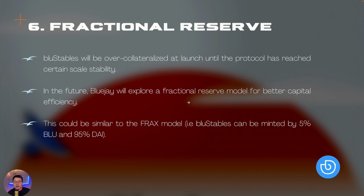So as we know for Frax, they can actually mint, like, 5% using Frax Share, and then 95% using USDC, and that allows you to mint out the Frax stablecoin. So in Bluejay's case, you can mint, for example, 95% DAI and then 5% Blue governance token. So this would be like a fractional reserve model, basically similar to Frax. I think that's quite interesting because the Frax Share model is proven to be successful, and they are following a successful model. So I feel pretty confident that this will allow their Blue tokens to have more value once they reach this level of scale and stability.